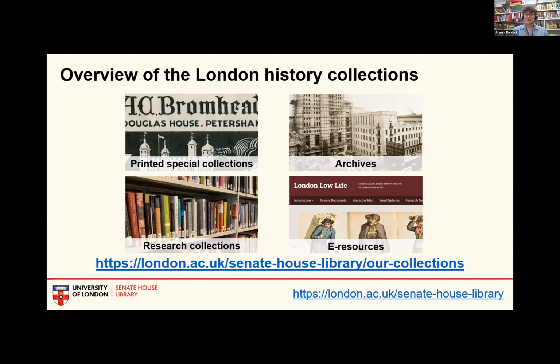Then there are our research collections. These include materials such as academic monographs and journals, but also more unusual things such as pamphlets or the output of small press publishers. So historically valuable materials aren't necessarily only confined to our special collections and archive. And it's always worth taking a look at the shelves or what you might be able to request from our stacks in the tower.